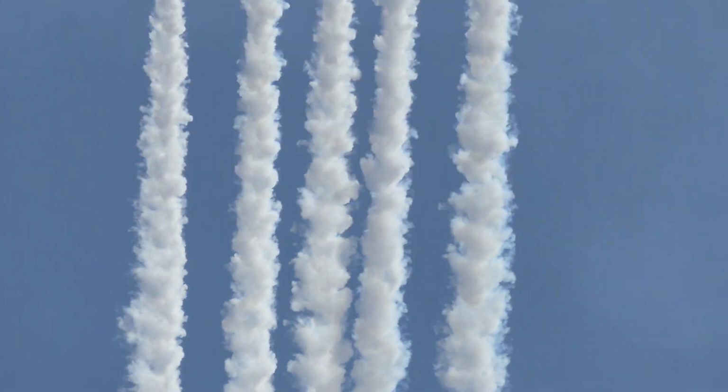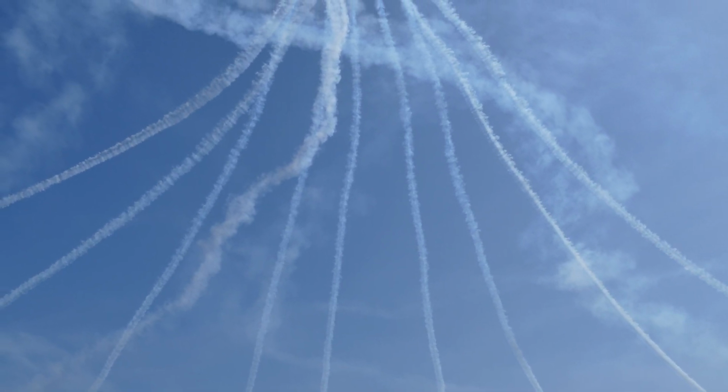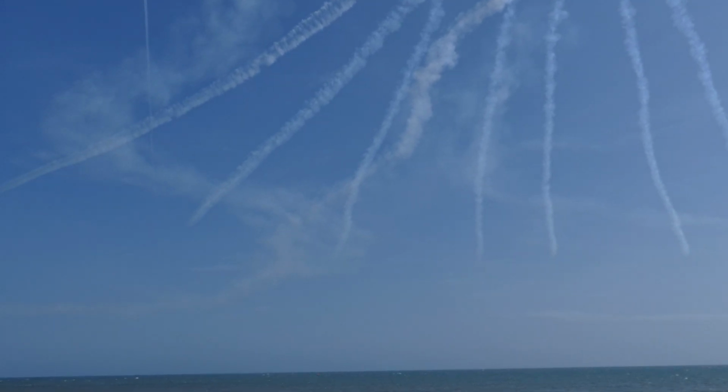Now get your cameras ready for the good bit. This is the hammerhead break. Red 7 on the right. They put their smoke on.